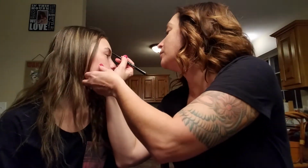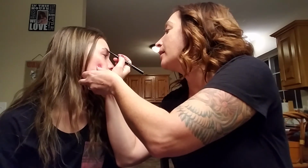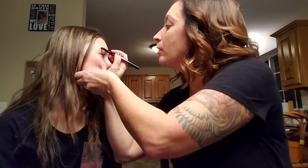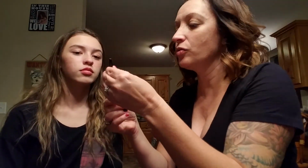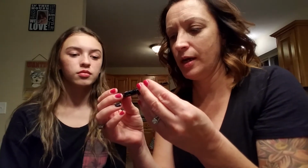I like the color of this eyebrow pencil, actually, because it's not too dark. Like most of the ones I bought recently, when I put them on my eyebrows, it's like black shoe polish. See, they're really bushy. But this one's not like that. It goes on really smooth, and it's not super black. And it scrolls up and down. Is it black? It's chocolate.